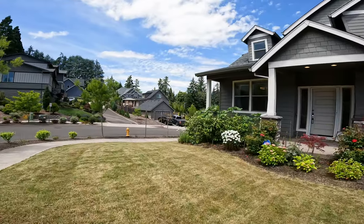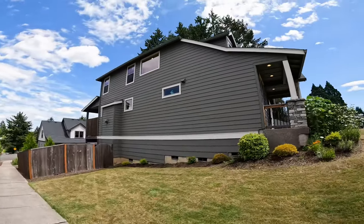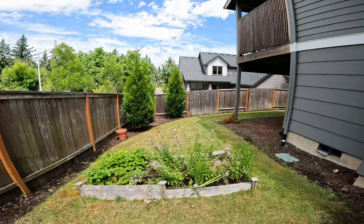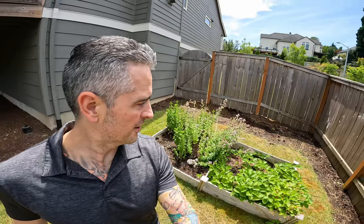You know, the properties we're looking at today are all positioned right around Bull Mountain, right? We're in an area of Tigard, Oregon. Very beautiful neighborhood, beautiful community. Large homes here, but this is a beautiful home. First spot out of three we have. And again, four bed, three bath, 2,800 square feet. Beautiful planter boxes. Really beautiful home.